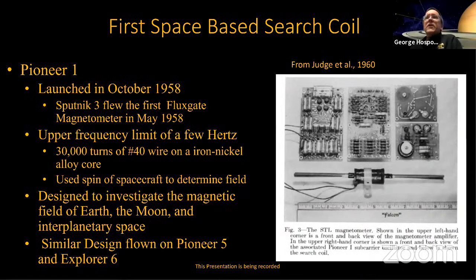Now, a little history of search coils in space, or even wave magnetic sensors, antennas. The first space-based search coil that I know of is Pioneer 1, which was launched in October of '58. I believe the first magnetometer flown in space was Sputnik 3, which flew a fluxgate magnetometer in May of '58. But the Pioneer search coil was designed to measure up to a few hertz. It had 30,000 turns of 44 wire on a nickel alloy core, and this is actually a picture of it on the right. And it used the spin of the spacecraft to determine the magnetic field.